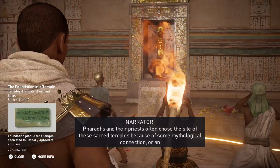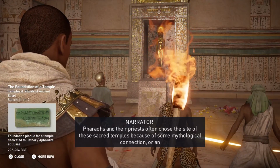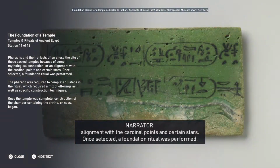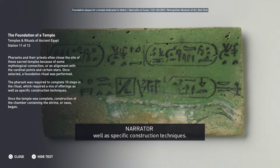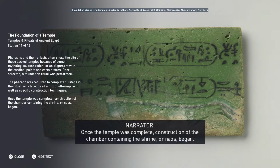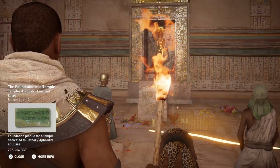Pharaohs and their priests often chose the site of these sacred temples because of some mythological connection or an alignment with the cardinal points and certain stars. Once selected, a foundation ritual was performed. The pharaoh was required to complete 10 steps in the ritual, which required a mix of offerings as well as specific construction techniques. Once the temple was complete, construction of the chamber containing the shrine, or naos, began.